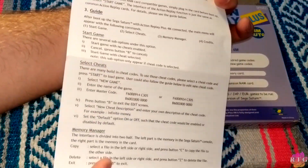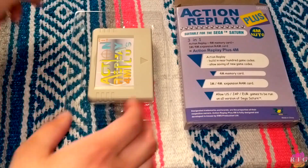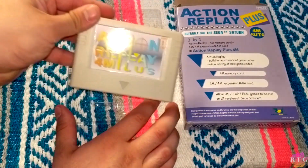If you have a North American Saturn and want to play Japanese games, or vice versa like what I have here, this thing does it for you. This is a must-own for anyone that wants to get into the system.